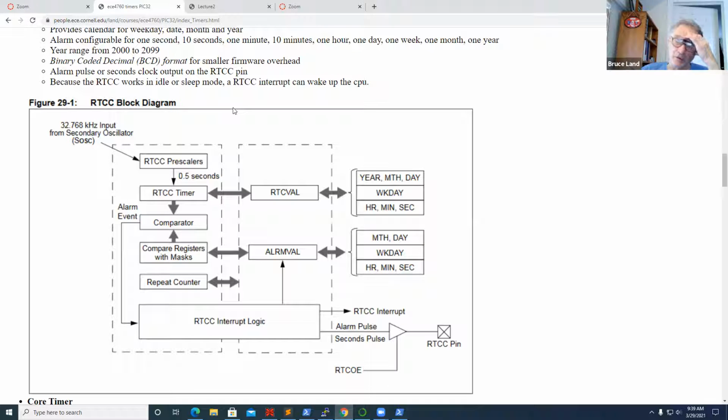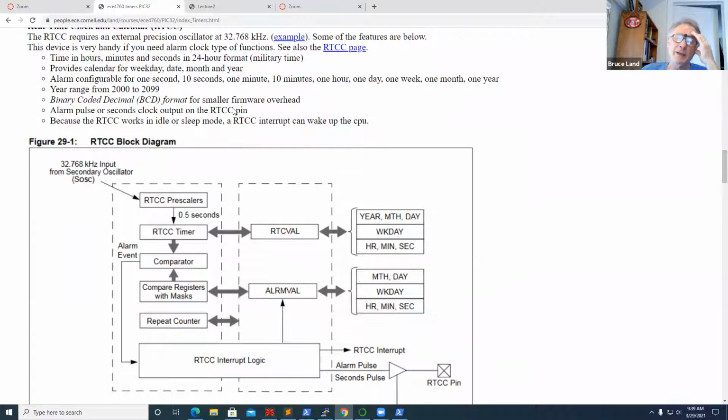Also, if you're ever going to actually do this, don't use a 32768 crystal. Spend the extra 30 cents and buy the encapsulated oscillator. It's so much easier.